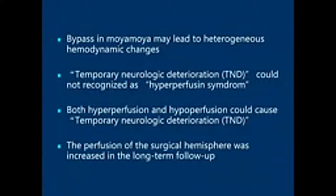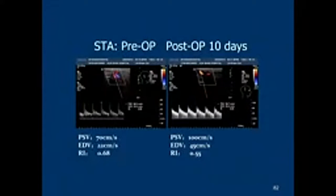We also use TCCD to analyze the hemodynamic changes of the STA and the different branches of the ECA. So this is the velocity of the blood flow and the resistance index change. We can see the pattern changed.